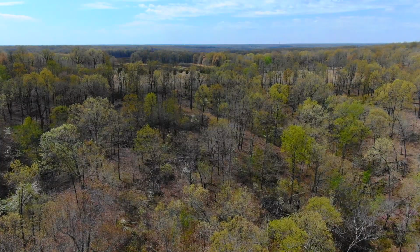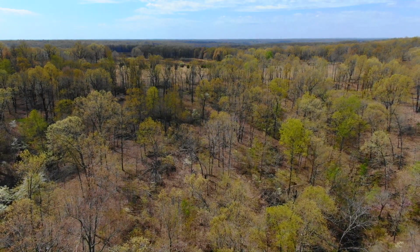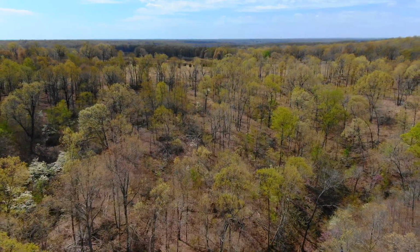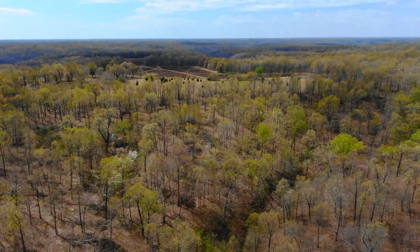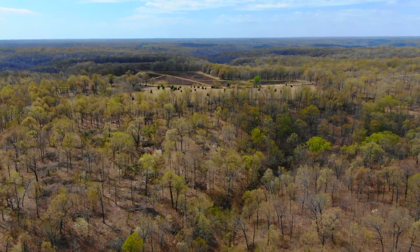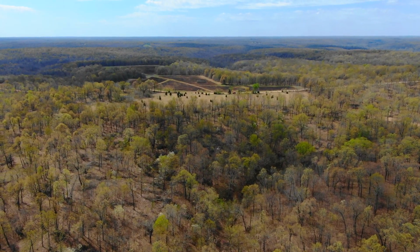Okay, so now we're going to be looking southerly or slightly southwesterly. And we're going to do a flyover right back to where we started. After we back up a little bit, I guess. So looking down, you can get a pretty good look at the north part of the property. It'll be the lowest, obviously, in the creek bed. And now we're kind of looking at the whole deal. Back to the meadow, to the county road.